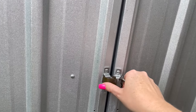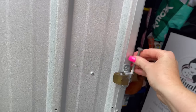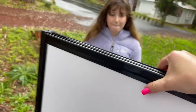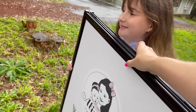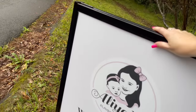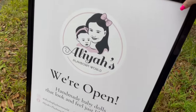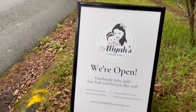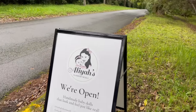So our sign is in our front shed, guys. Here it is, Aaliyah. Do you want to carry that? Is it heavy? Half, half. So we normally put it right here, guys, so that cars can see it from both ways. So beautiful. Is it beautiful? Now everyone can see it. Okay, that looks good. We're all ready, I think.